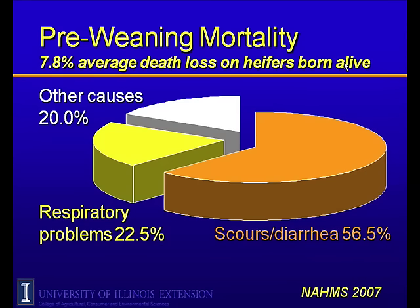Well, let's take a look then. If we talk about keeping those calves alive, what are our dairy producers doing throughout the United States? Many of you are familiar with the NAHMS data, the National Animal Health Monitoring System, where they survey 17 of the major dairy states, and they just completed that in 2007. You can see here, they're showing a 7.8, almost 8% average death loss on heifers born alive. So when I talked earlier about a 95% survival rate, we need to really focus on how we reduce this 8% average death loss.